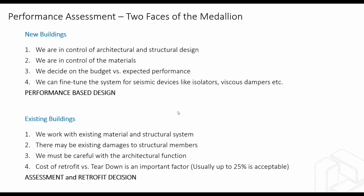Also, cost of retrofit versus tear down is an important factor. Usually up to 25% is acceptable. So if you are going to tear down the building and rebuild it again, if the retrofit cost is not exceeding 20-25%, it can be acceptable, but more than that should be considered. So after assessing the performance of an existing building, we decide on retrofitting the building or tearing it down. So there are more unknowns and more parameters out of our control in existing buildings.